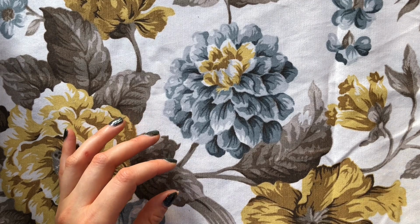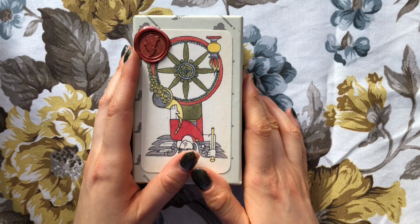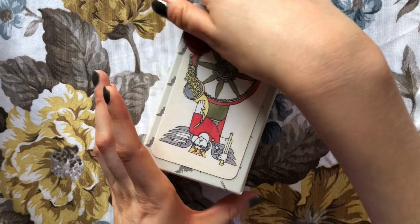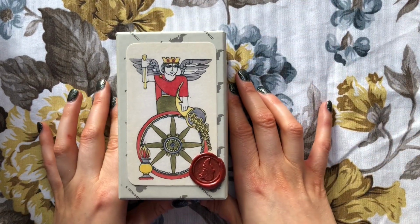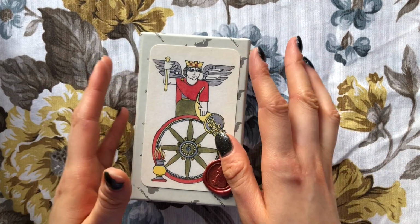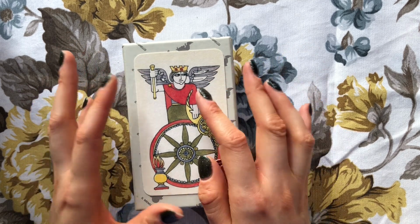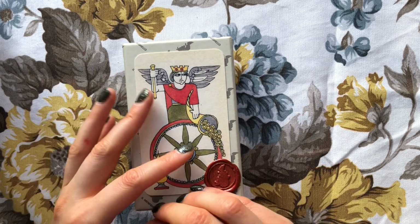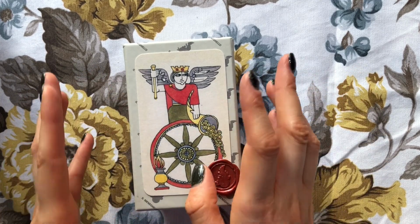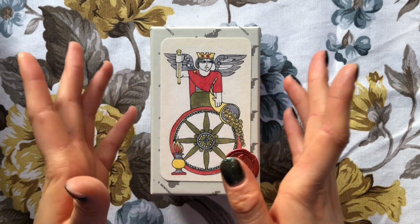And the first one is my first Il Meneghello deck. I always knew I wanted to get an Il Meneghello, and this is the Ferdinando Cripa. I'm showing it backwards. This is the Ferdinando Cripa Tarot, which is not even one of the decks that I was eyeing from Il Meneghello. Like, I always thought I would buy the typical ones, the Neoclásico or the Bacheta, those really typical Il Meneghello decks, more classical in style.